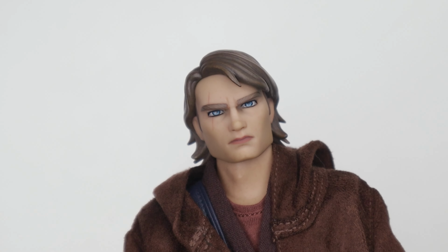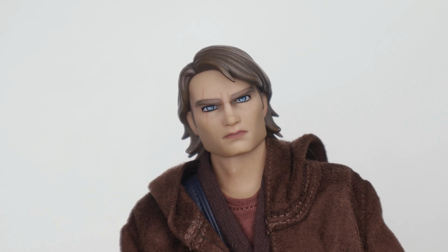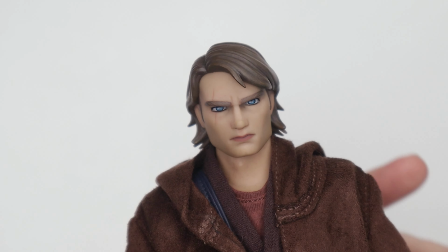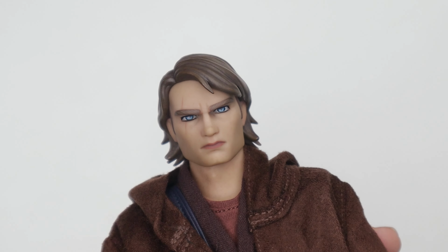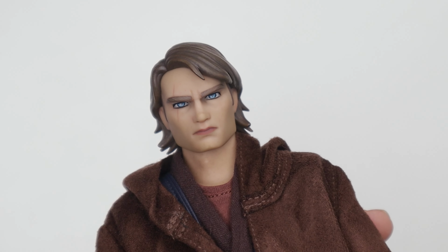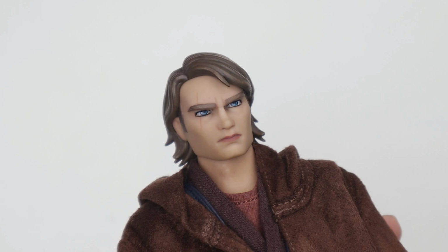To be honest with you, this is way better in person than it looked like on Sideshow's live streams. And I will absolutely give blame to whoever at Sideshow thought it was a good idea to do a live stream presentation of this in the quality of video that they were transmitting. That was a mistake on the marketing department. Hopefully they'll never do that again. But it actually looks pretty good.